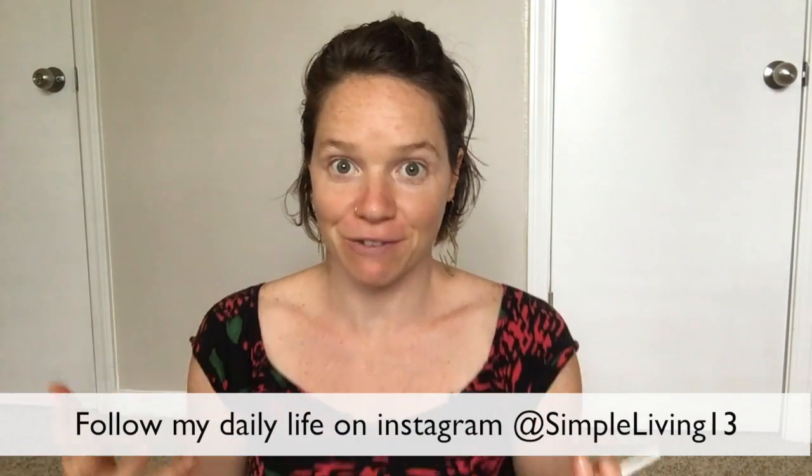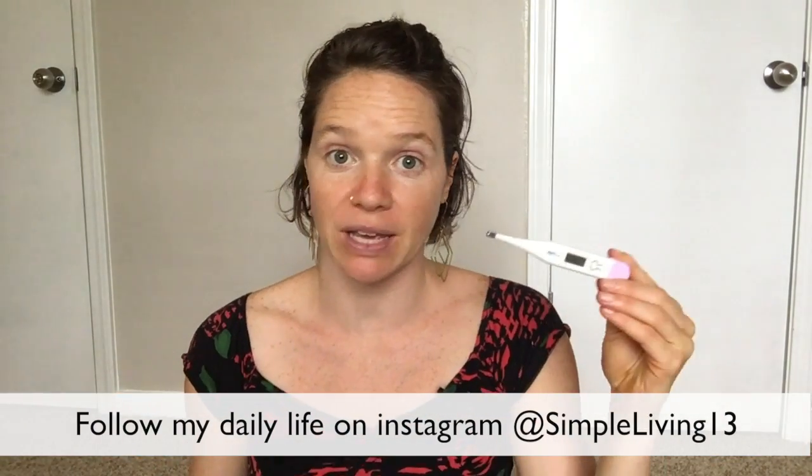I love my morning routine. I wake up, and before I do anything, before I elevate my body, I take my temperature. I keep my thermometer right next to my bed. And this is a Basal Body Thermometer. I think I just ordered it on Amazon, and it goes to the 100th degree. So it's more accurate than the thermometers that just go to the 10th degree.